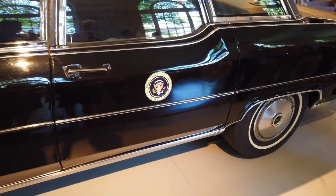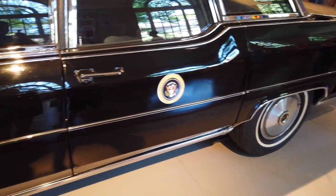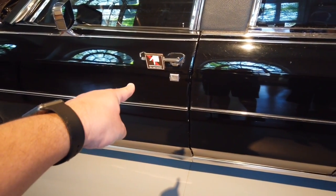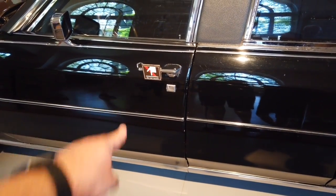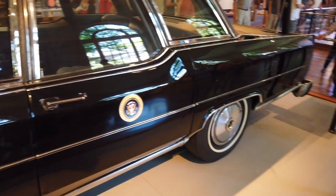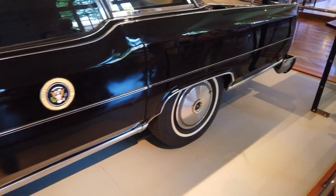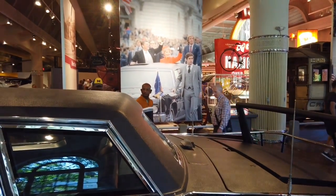This is all dented up and stuff. Hey, look. This is more important for you, child. Do not touch. Do not touch. Here's Kennedy's. That's one of Kennedy's.